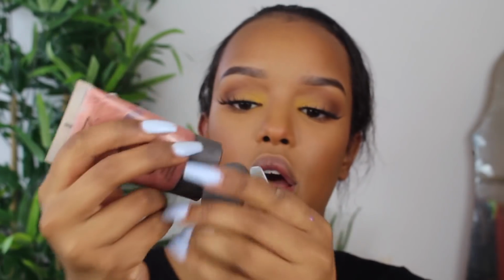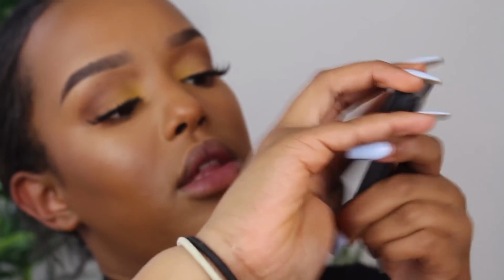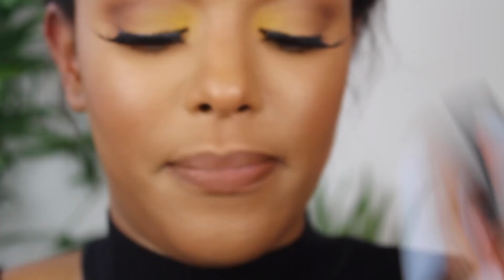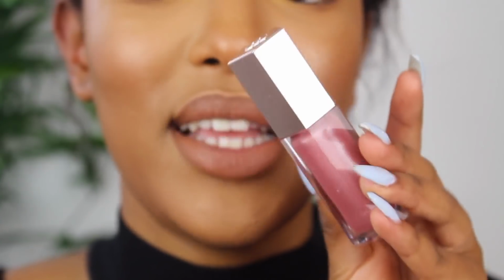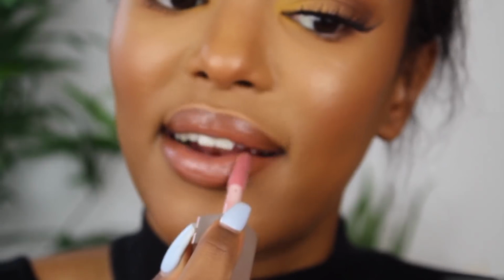You guys will see. Gonna be using NARS Illuminator in the shade Orgasm on my cheeks. Been using the Too Faced Hangover spray. I love it. Gonna be taking Morphe's highlighter in the shade Mirage. Going in with MAC Cork Lip Liner. Then going in with NYX Soft Matte Lip Cream in the shade London. And then Fenty Gloss Bomb in the shade Fussy on top. This is honestly the best lip gloss, I'm not even gonna lie.